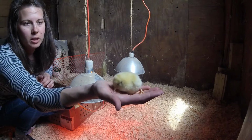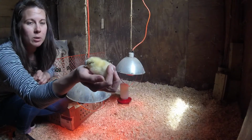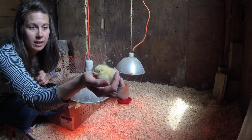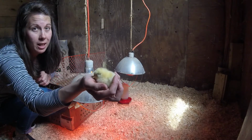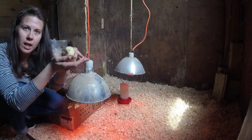He's not looking super great, but he was smushed in the corner. So we'll go ahead and get this one some water. It is trying to peck, so that's a good sign. They are pretty tired from traveling. They haven't slept very much. So let's go ahead and get this one some water.